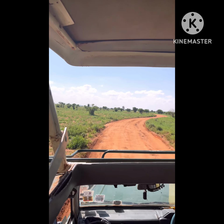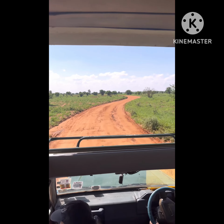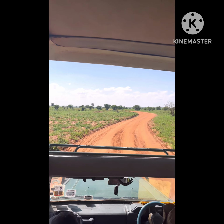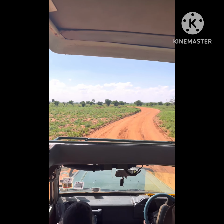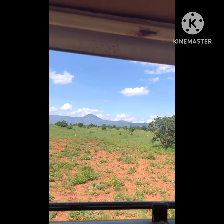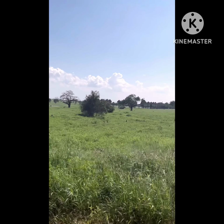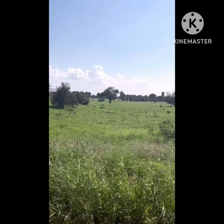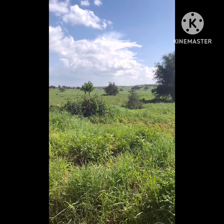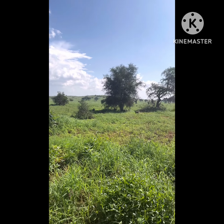I was in Kenya around November, and I happened to visit the place then. For those who don't know, Salt Lake Safari Lodge is in Taita Hills Sanctuary, and it borders Tsavo West National Park in the southeastern part of Kenya. I think it has around 96 rooms.